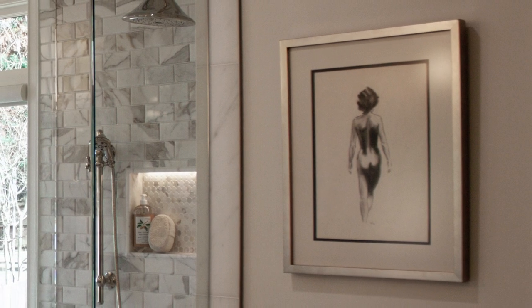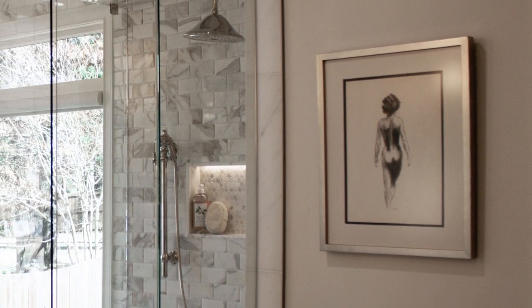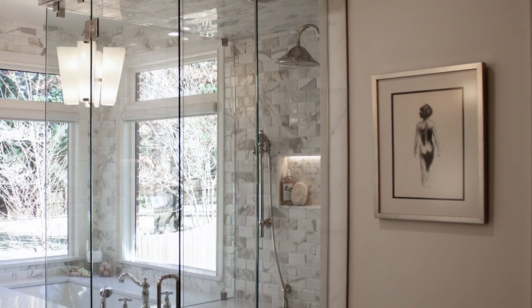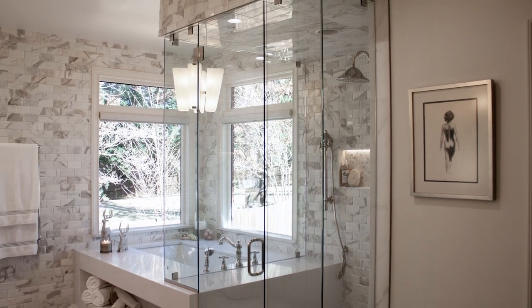One of the favorite details of the room is a sketch by the homeowner's mother that has been in her family for years. The sketch was rematted and framed to give it its own refresh along with the rest of the room, creating the perfect mix of old and new.